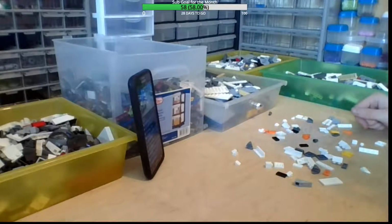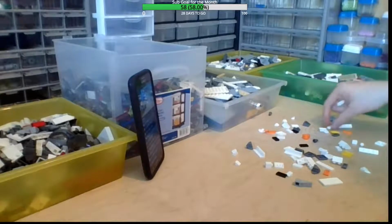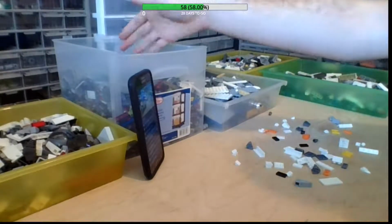I think that's all the plates. Looks like it. Alright, let's pick up tiles. This set comes with a decent amount of tiles. Unfortunately, they're white tiles, so they're a little bit harder to use in a typical Republic mock, but it's still nice to have a bunch of tiles.